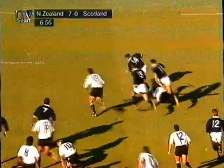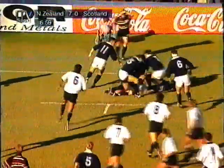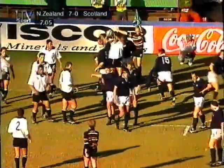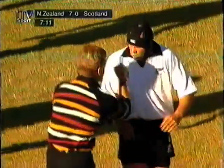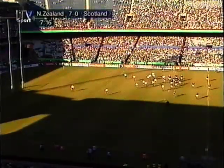Down back by Crone. Now it's out to Joyner, see if he can get his own back, and he has. He's up over the halfway line, up to the 10-metre line, lays it back. In there is Morrison, so too Cronin and Weir. But there's been an infringement spotted by the touch judge, and it's Kronfeld who was held responsible for whatever it is.